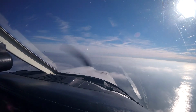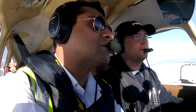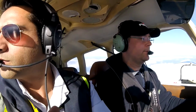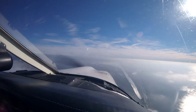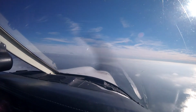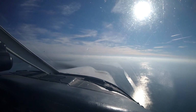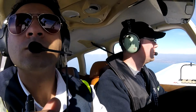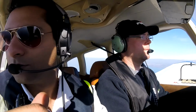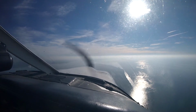So France already in sight, just on the horizon, and we're already starting to plan our approach into Le Touquet. It was a direct approach this time, so straight from the sea, pretty much straight onto the runway. There was very little in the form of circuit work. So here we've just turned down south, and we're going along the French coastline until air traffic instruct us to turn into final for the runway at Le Touquet.